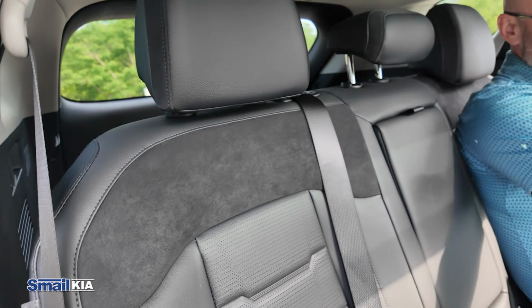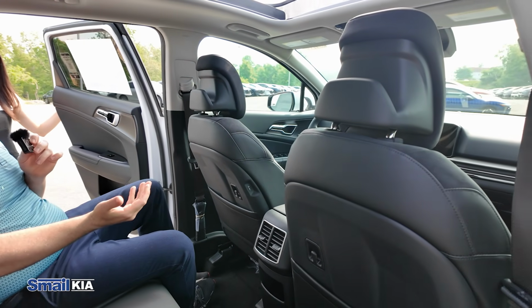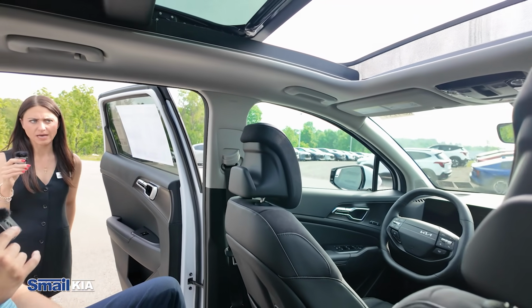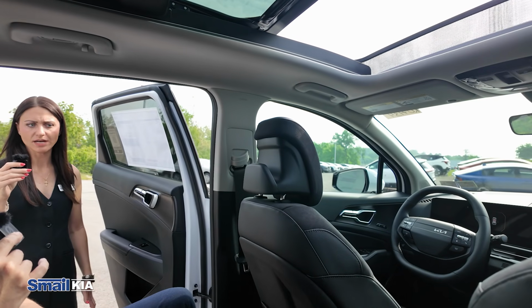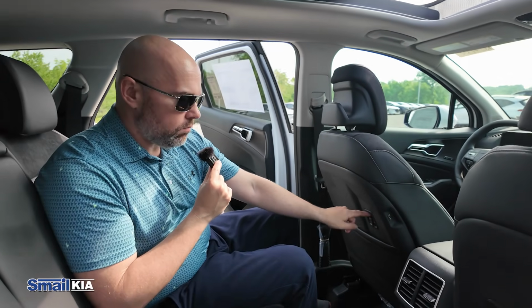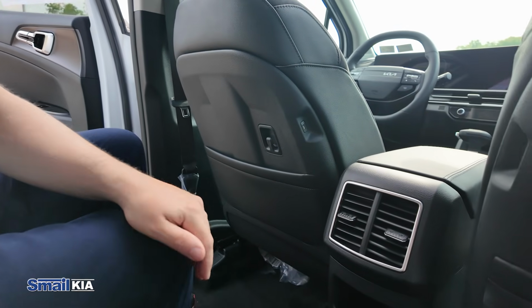When we look in front of us here, these seats are actually shaped really uniquely. What is the top here for, Brittany? So those are to hang maybe your grocery bags or a woman's purse or, you know, any bags that you guys have when you're traveling or anything. And you could probably do that here as well. There's some storage back here, some ventilation.